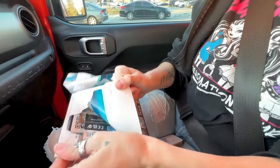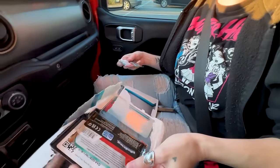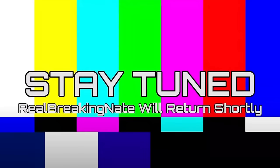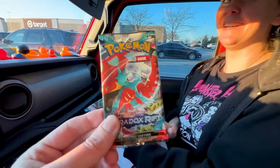Now before we head to the next store, we're gonna open up this three pack. And here is the thing. I am trying to prove that Marie always pulls the absolute best stuff. Did you drop that pack? Went under the seat. Okay, we're back. This is the one that fell underneath the seat right here. So we'll open this one up last.